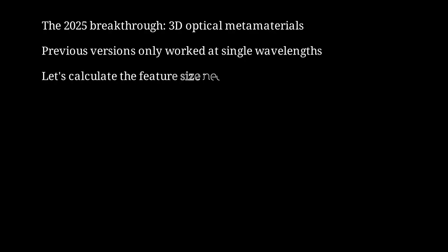Let's calculate what feature size we need for visible light metamaterials. Visible light wavelengths range from 400 to 700 nanometers. For effective interaction, feature sizes must be less than 1/10 the wavelength. That means features smaller than 40 nanometers, which is extremely challenging to fabricate in 3D.